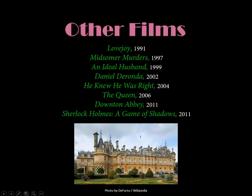Once again, an incredible selection of movies that were done here. To me, Daniel Deronda and He Knew He Was Right, two wonderful PBS, BBC series from the early 2000s, beautifully done. But once again, Downton Abbey, I don't know if you guys can remember all the way back until 2011, when Lady Mary was going to marry Sir Richard, the evil newspaper baron, and he bought for her a house that showed that he was actually the right man for her. He could take care of her. And this was the house that he bought. The exterior that they showed in the TV series was Waddesdon Manor.